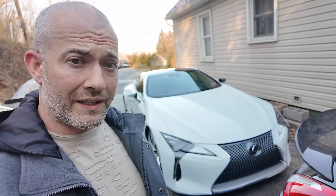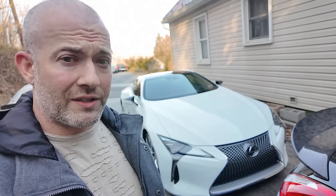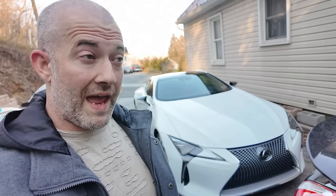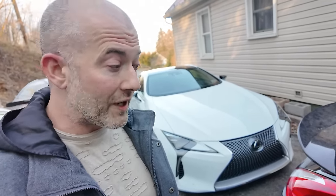So it was a really good deal, plus with the trade-in of her Challenger, which they did really good on, the payment's way lower than you would expect. I'm not going to go into specifics.